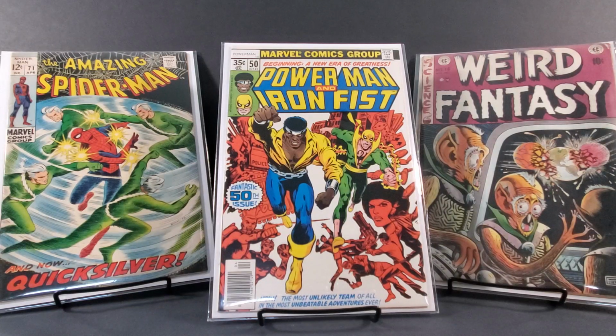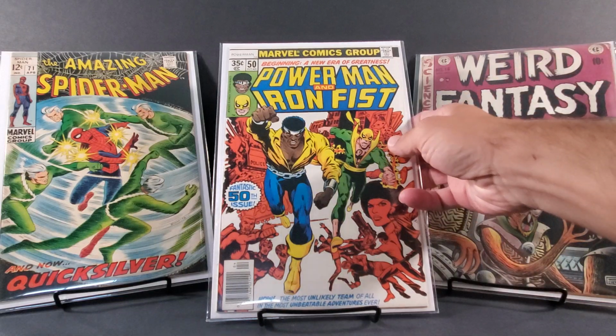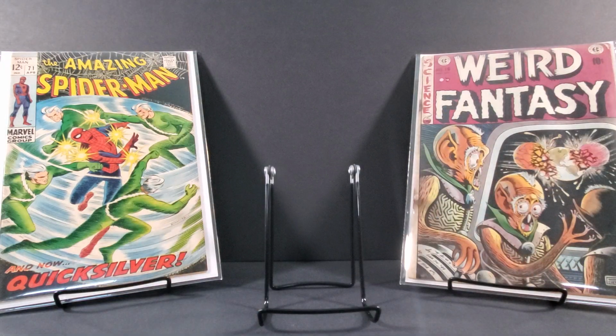This is Power Man and Iron Fist number 50 from 1978. Really nice shape. This is probably VF plus, VF near mint. So I believe this is the issue where it's renamed as Power Man and Iron Fist. I didn't realize Chris Claremont did the story on this with John Byrne art, and a very cool Dave Cockrum cover. So it works out to like $1.50 when you get that.